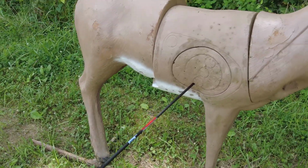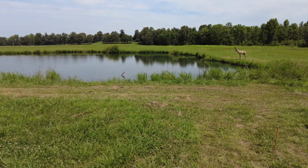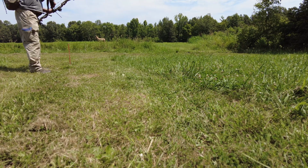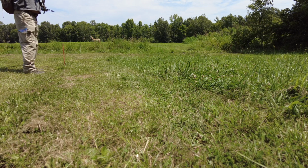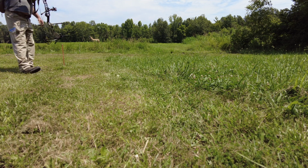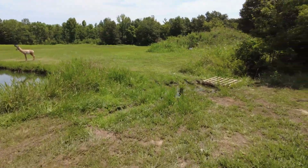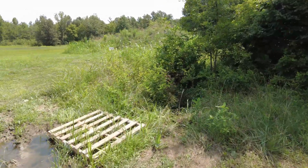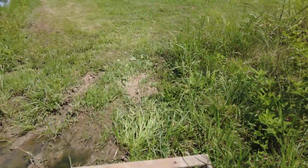Just barely, but if it touches, it counts. Well, once again, we got to shoot across the water. It's pretty cool. Low, darn it. They told me to wear boots and I didn't, but one of the nice things about Myers Creek, they're always so good about doing this. Look, they give us pallets to walk across.